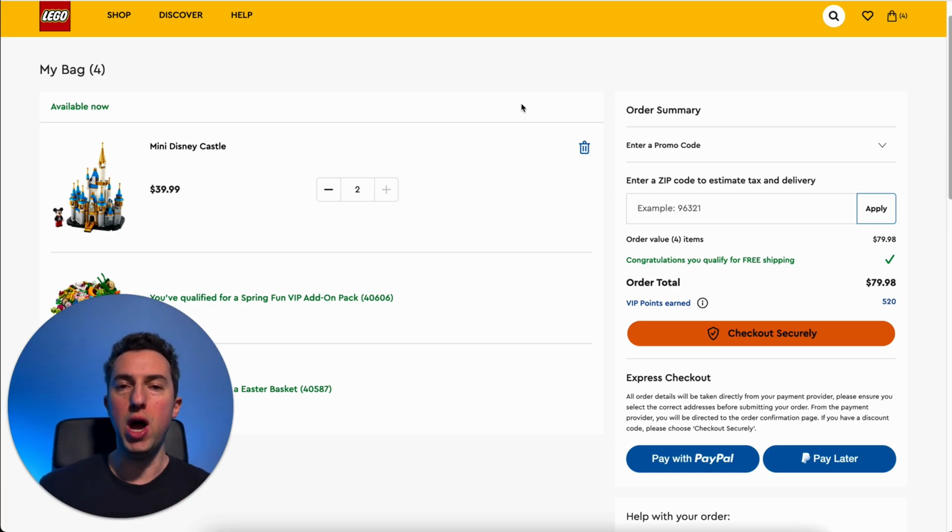Another thing about Lego is that they only ship to residential addresses. I have tried many times shipping to my prep center. They have a very sophisticated system that they will flag it, they will cancel it, they will not allow you to purchase, they will only ship it to your residential address. So you can either prep it yourself, which I do, or you can receive it in your residential address and then ship it yourself to the prep center so that they can prep it if you're really against prepping.